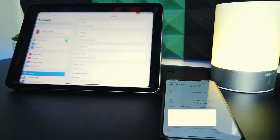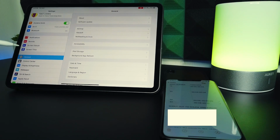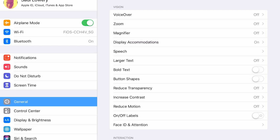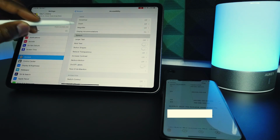So go to settings. Now if you get into settings, make sure you're on general. If you're on an iPhone, you've got to go to general. You don't have the big huge screen like we do with the iPad. Once you're there, go ahead and click on accessibility. Once you're in accessibility, you're going to click on speech.